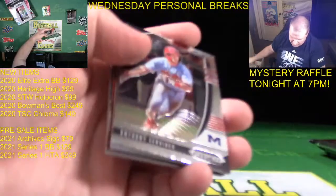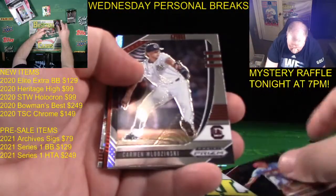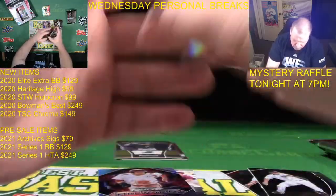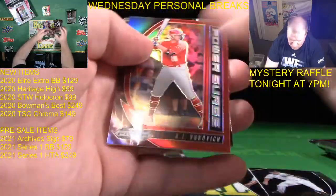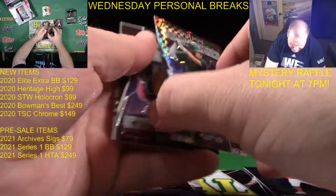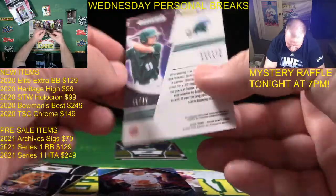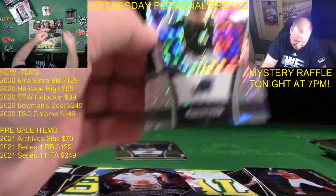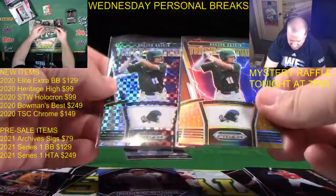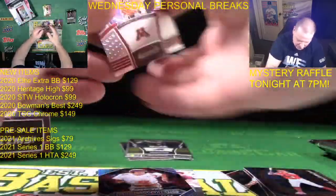Check out your second pack. Cervidio, Lodzinski, Calabrese silver. I knew someone was going to jump on this. We found a box you're going to like. Vukovic, Haskin, you got a gold Haskin. And you got a checkerboard Haskin. So you got 2 Haskin colors. Must be a Haskin box.